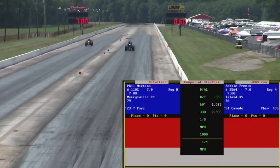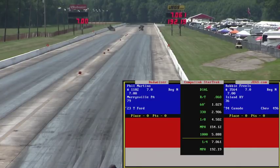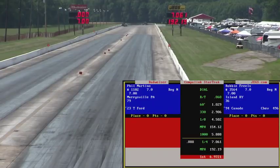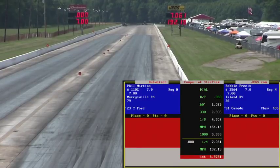He will not get a time. He left so early. 7.06 for Robbie Friels. Phil Martino will not get a time. He did not take the tree. He left before the tree could get activated.